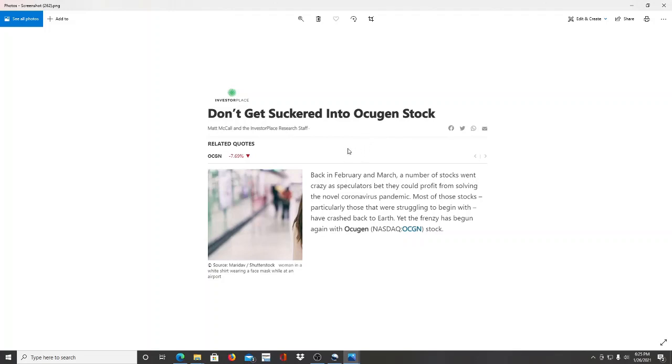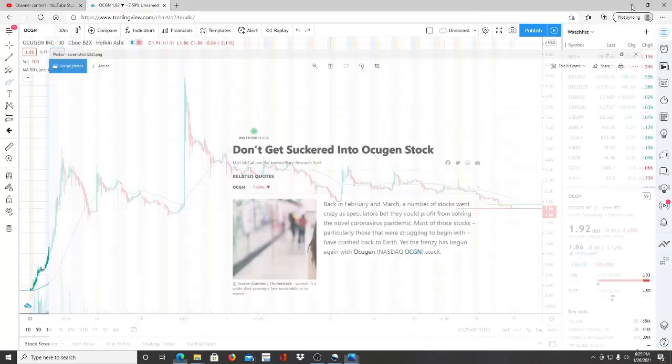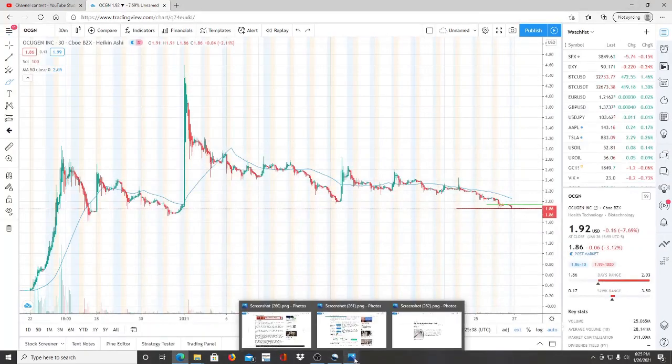Why is Ocugen going down? There's not enough hype, and speculation is dying out. And it's talking about last year, February, March, where there were a number of stocks that went crazy because speculators bet they could profit from solving the novel coronavirus pandemic. Now, it began again with Ocugen this year, beginning of the year, ending of last year. So here we are with some points of the article.